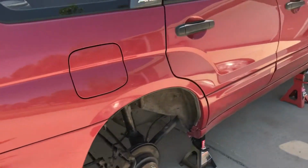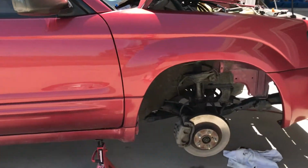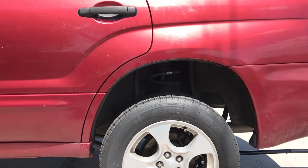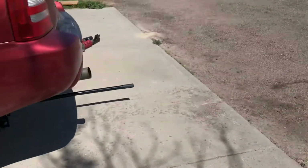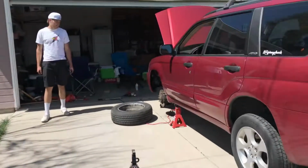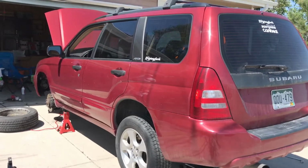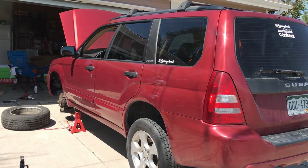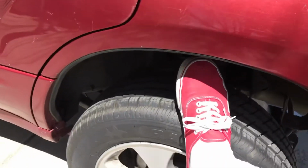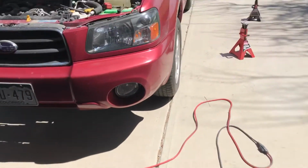Look at that wheel gap. But almost ready to finish this up. And yeah, look at that wheel gap. Atrocious. So now all we're gonna do, get it back down, front's on, and then we'll be pretty much set. I'm not too excited because yeah, it's pretty bad. Alright guys, so we just finished up.